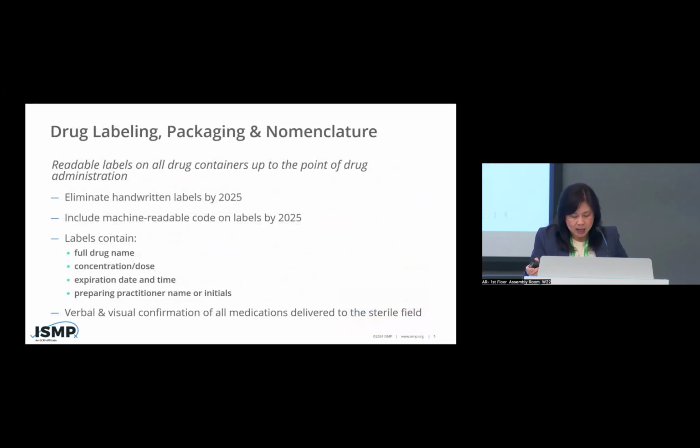So hence, because wrong medication administered to patients, because of syringe swap or wrong clinical decisions in the selection of medication, is the number one cause of medication error in the perioperative area, we recommend, under the drug labeling, packaging and nomenclature section, readable labels that clearly identify the drugs on all drug containers in the perioperative setting, and that the drugs remain labeled up to the point of actual drug administration.